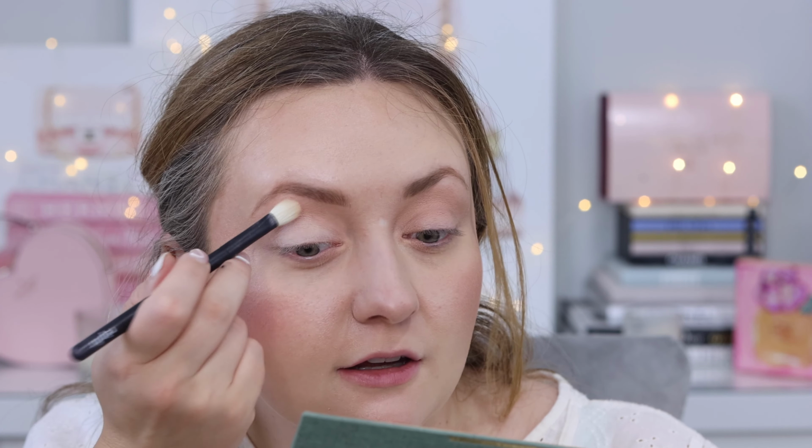I do have MAC's Paint Pot in Painterly on my lid as our base. Still getting a ton of kickback. I'm gonna go back in with Fleur again, and this is to just kind of define my shape, define the shape of the shadow. It's not really gonna be a big player in our look. I also like the idea of it adding just a little bit of warmth.